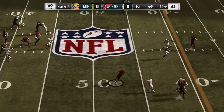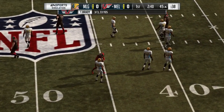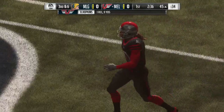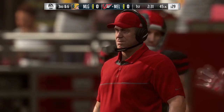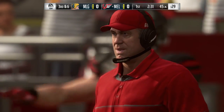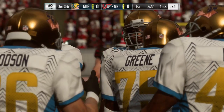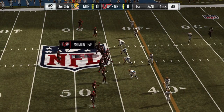On second down, here's Brady. The catch made by DeAndre Hopkins. And he'll be brought down at the 45-yard line. And they'll get nine there as that sets him up better for third down. And they'll need the 39 here for a first. This is third down.